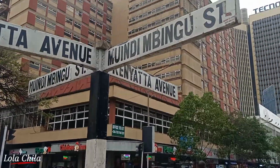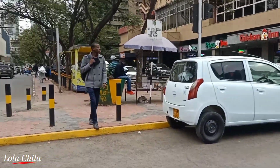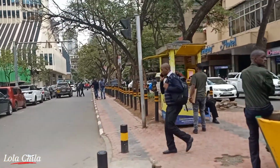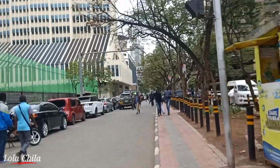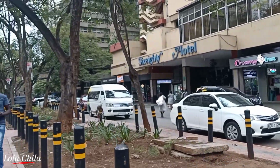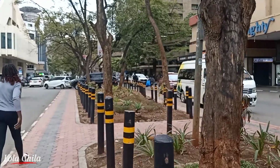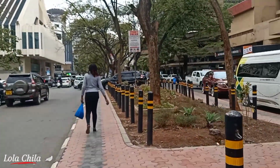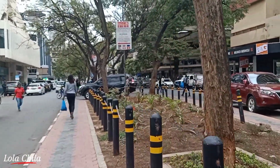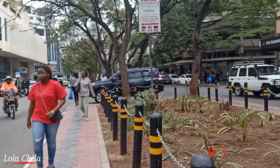And here we are. So guys, let me know what you think of this particular street. Any person who comes to Nairobi and accesses Nairobi CBD has to ensure that they come take a photo in this street. And let me not lie to you, the photos just come out beautifully. It's green, it's well manicured, well organized. There's enough space for pedestrians, which is very rare in Nairobi. And we are just extending downwards. And I'll stop recording at some point right there. But that is Muindi Mbingu Street.